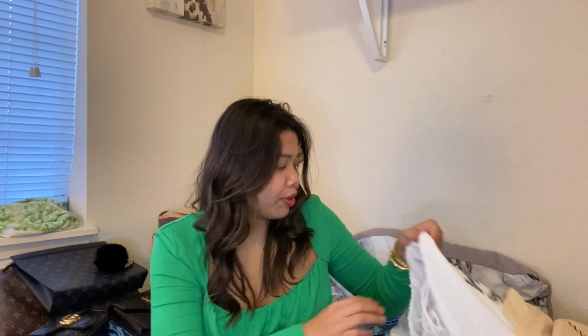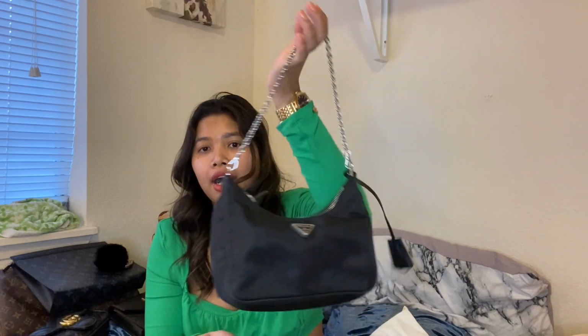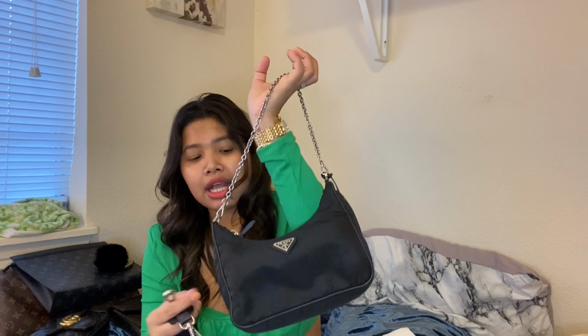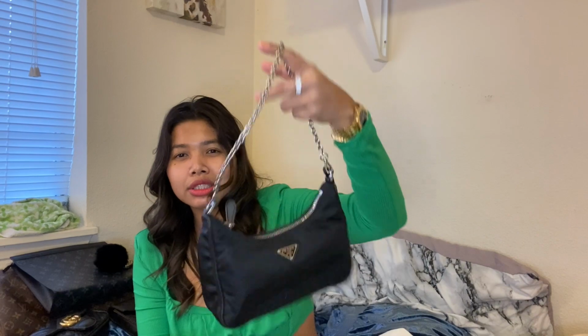Okay, so after that, drum roll please. Oh, it's the Prada re-edition 2005, which they call the recycle bag. They come with the pouch and everything. This bag is like you just want street style, you dress it casual. It's like for a casual day, perfect with my outfit right now too.